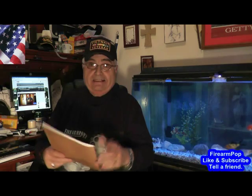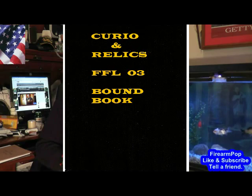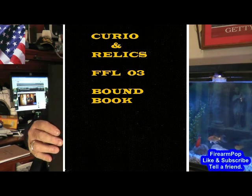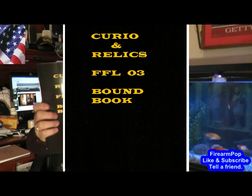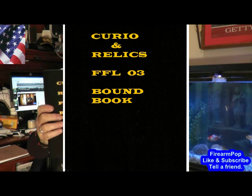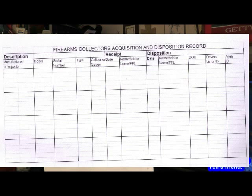So anyway, once you get the license, one of the requirements is to maintain a log, and I can show you a copy. I've got this on Amazon. It's a Curios and Relics FFL bound book, which is what you have to have. It's a bound book, and the inside, which I'll show you a picture of close up, is all the information you need to capture to maintain your log book. And this book has to be available for the ATF at any time should they want to come and inspect it.